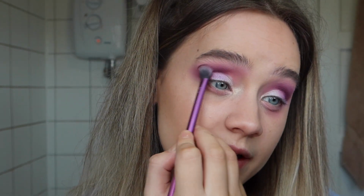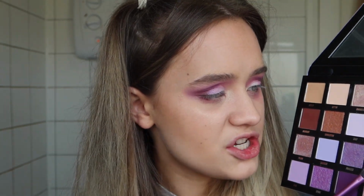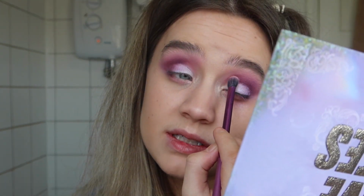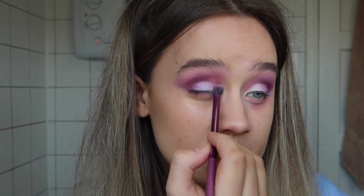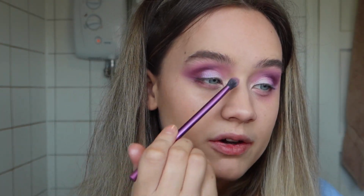Okay, this is how it's looking. And the final step I'm going to do is I'm going to go in with this pink kind of colour here, the handkerchief, mixed with some of the flush, so like these two pinks. I'm just going to grab those two. And I'm going to place those in my inner corner, just this little bit here in my crease. And I'm just placing that pink there as more of a little ombre between the pink and then going into the darker kind of purple over here. This is now what my eyes are looking like, and this is now the finished look.